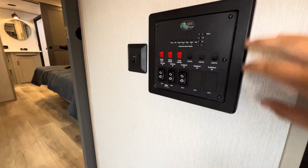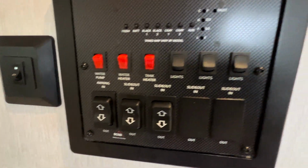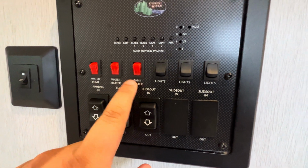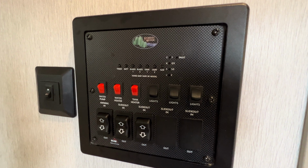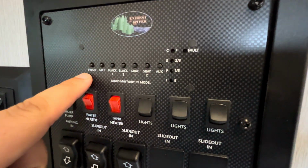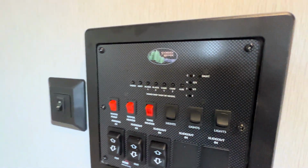Actually, before we do that, this is the controls for all your slides, your awnings, lighting fixtures, tank heaters, water heater, water pump. The tank heaters are nice. It's basically just a 12-volt pad that goes onto your tank, so that way you can use this in colder weather where it would normally freeze. And then all your tank levels can be checked right here on this panel as well.